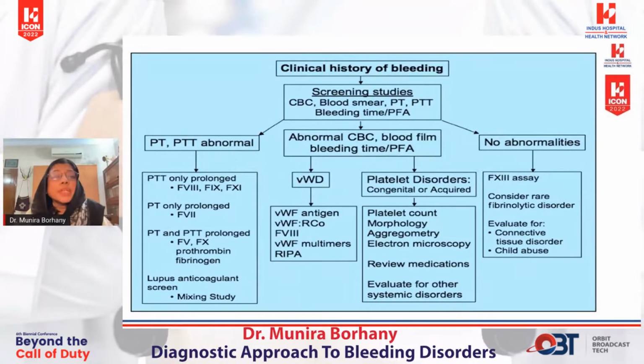If the PT and APTT are abnormal, it means there is some coagulation factor deficiency, especially in the common pathway. Then we see whether only APTT is prolonged or PT is prolonged. If only PT is prolonged, we go for factor 7, meaning an extrinsic pathway defect. If the APTT is prolonged, we go for factor 8, factor 9, and factor 11. Sometimes we may get a mixing study done to identify whether there is factor deficiency or some type of anticoagulant present, like lupus anticoagulant. But usually, in bleeding disorder patients, the lupus anticoagulant screen is negative.